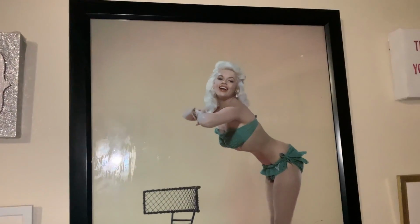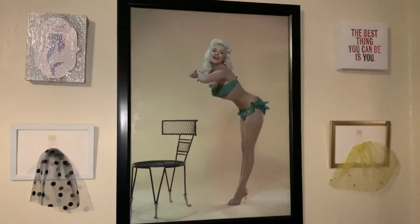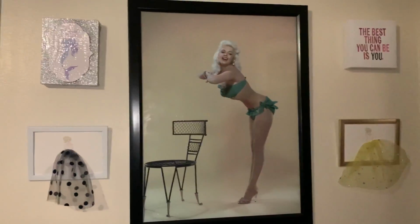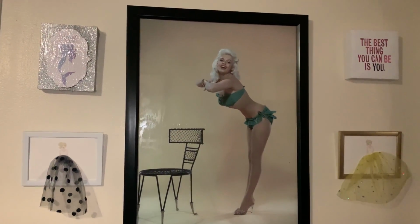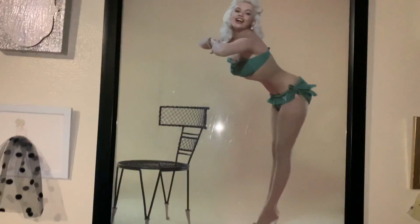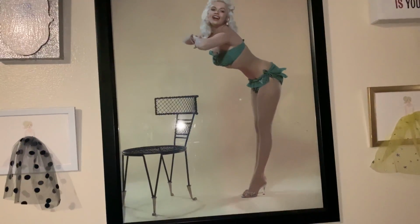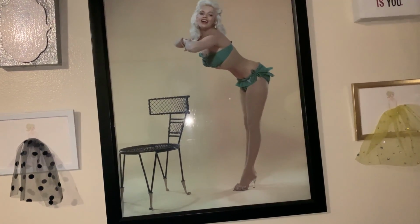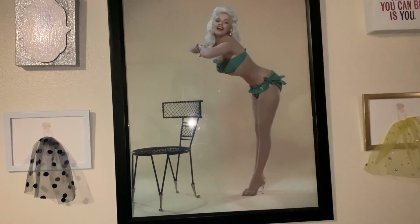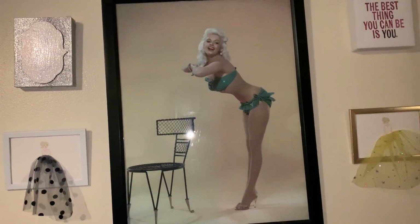I want to show you this picture of Jane Mansfield that I got from All Posters. I know this sounds like a long-running ad for them, but like I said, I really buy all my stuff from them. Jane Mansfield in a green bikini next to a chair for no particular reason. And she's got the stripper see-through lucite shoes. So I really like this picture of her.